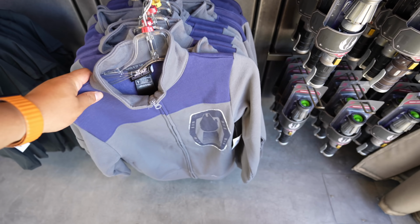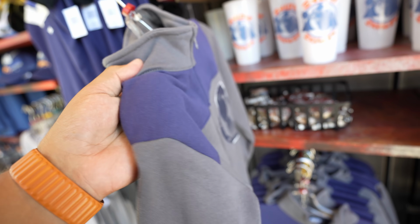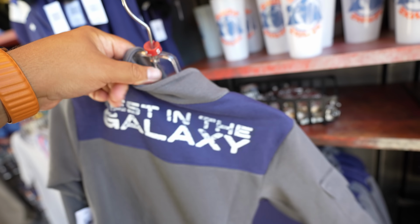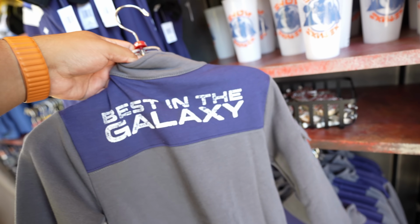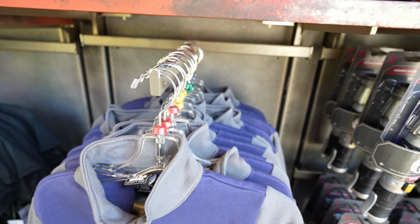Then they have this kid sweater. I like what it says on the back. I'll show you guys. It says "Best in the Galaxy." Now I wonder if they're talking about the Millennium Falcon or the kid wearing it. This sweater retails for $44.99. And sizes range from a small to an XL in kid sizes.